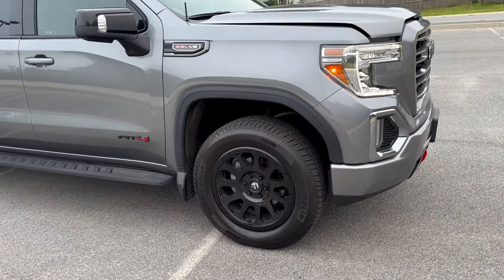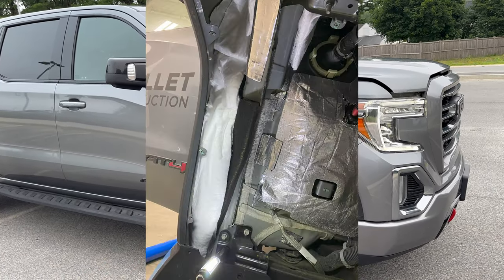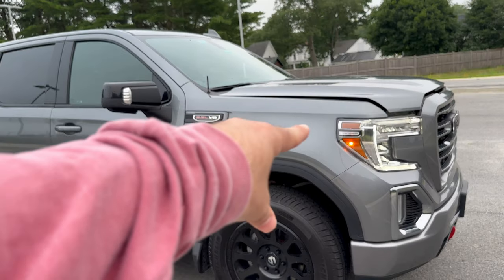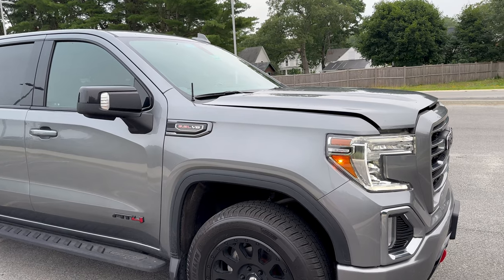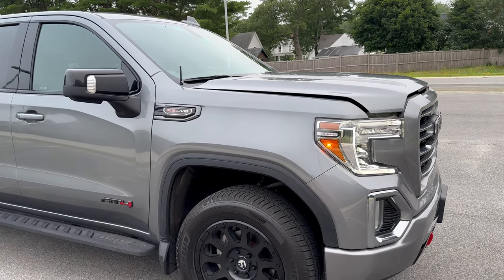But the front wheel well liners, as well as this quarter panel area, is treated with some fiber mat as well, stuffed into there. The frame rails that run from here to here, also filled with some fiber mat and treated with some CLD, because those do connect back to the firewall. I'm trying to eliminate resonance anywhere I can, any transfer of sound into the cabin.